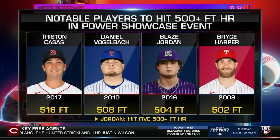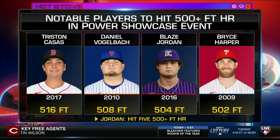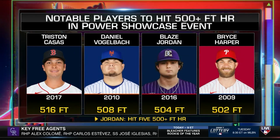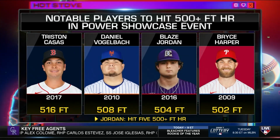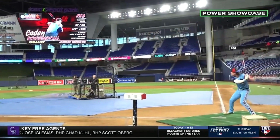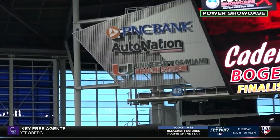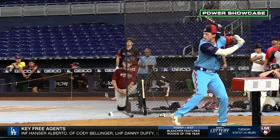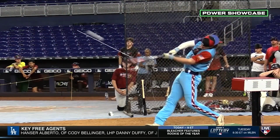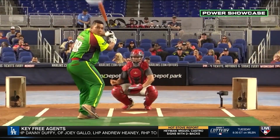You've had a lot of notable big leaguers: Bryce Harper, Daniel Vogelbach, Tristan Casas, who is waiting to bloom as a Red Sox, and a bunch of kids that have competed and hit balls over 500 feet. And you had another couple of players join that club in this year's event. Yeah, there's a young man who, to bring up what I said earlier about guys that have come to the event multiple times, Clayton Bolcoma. He's Brazilian-born, the Brazilian Bomber is his nickname, and he hits a ball up into the lights at 491 feet.